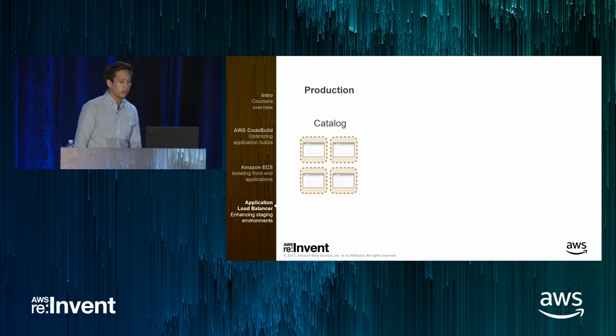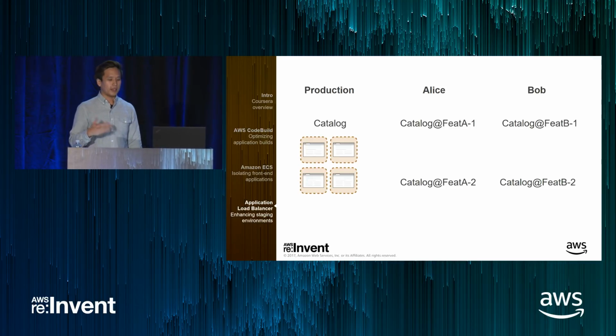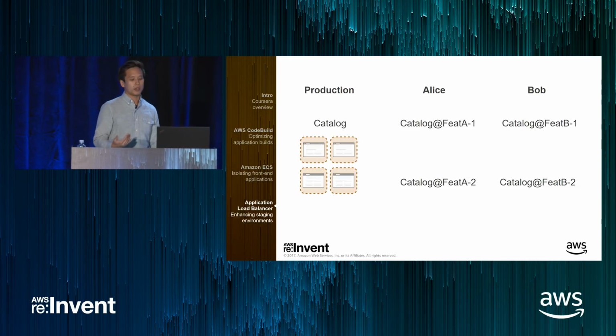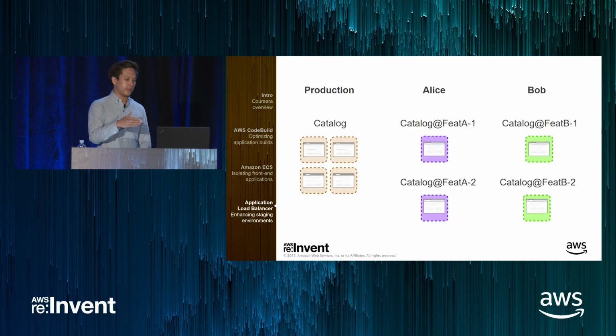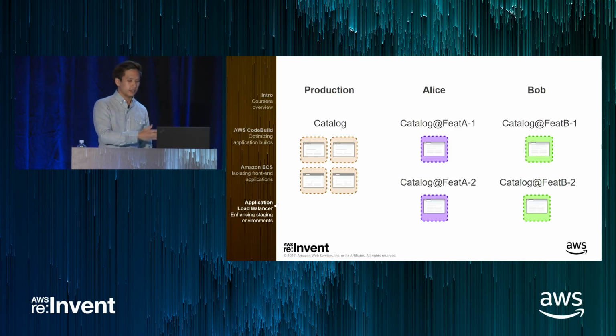So we looked into it a little bit more, and we noticed that, OK, we already have our catalog cluster running in ALB. Let's say 2 developers, Alice and Bob, are both working on catalog features. Alice has 2 branches, catalog feature A1 and catalog feature A2, and Bob has catalog feature B1 and feature B2. So what we realized was that just by changing our build process to trigger on pull requests as well, we could then spin up containers running development branch code side by side with their production clusters.